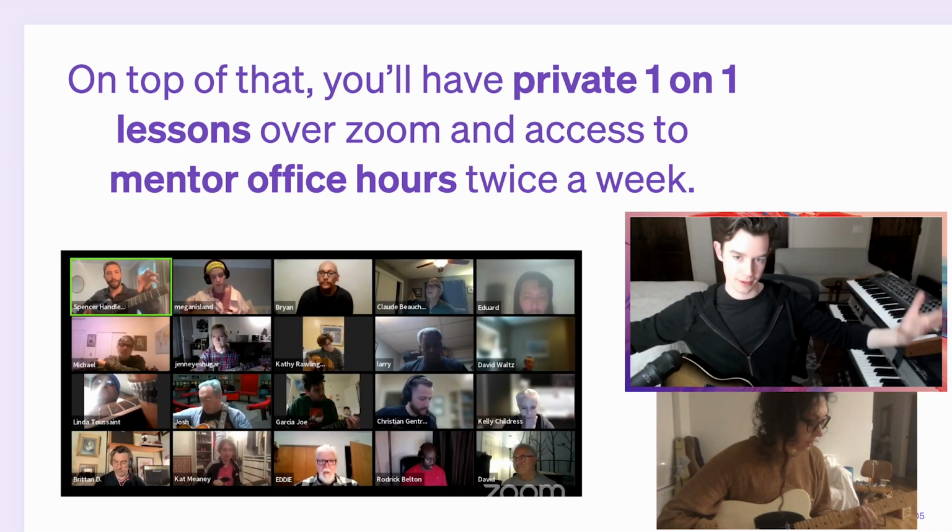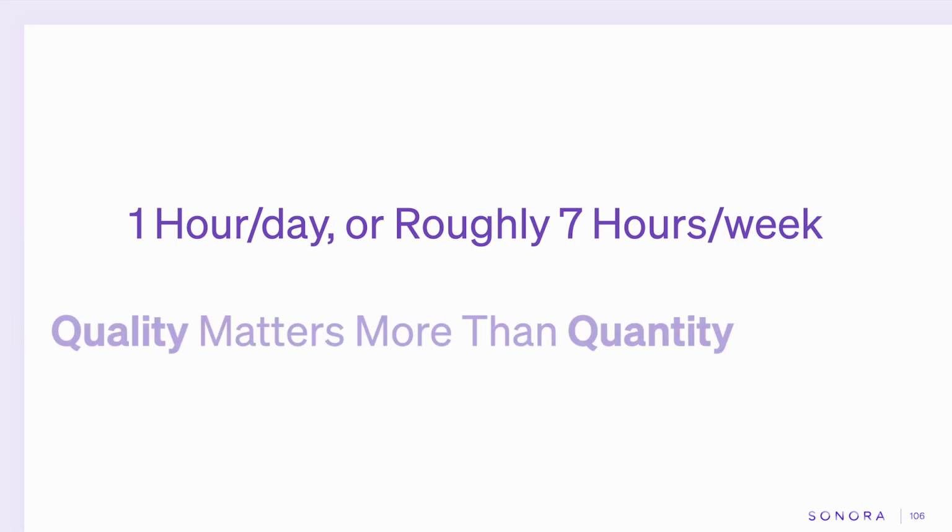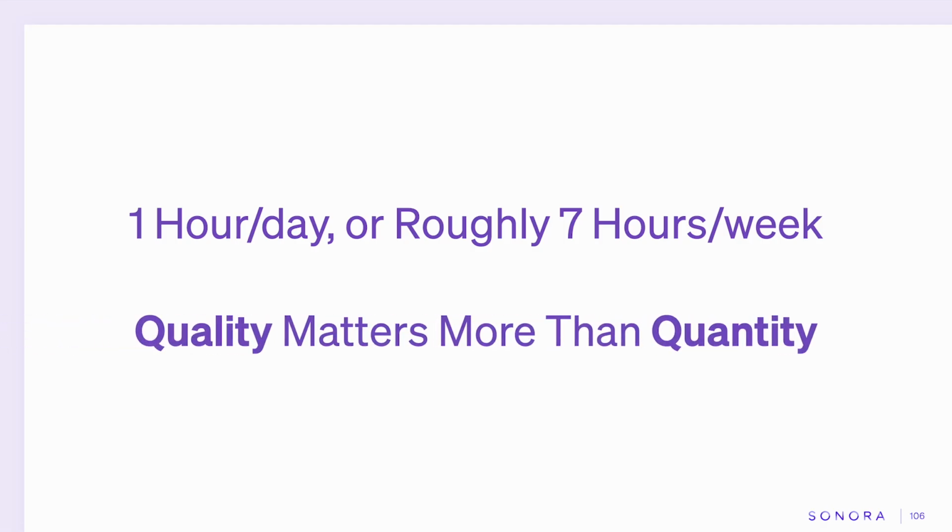And on top of that daily back and forth, you'll also have your typical one-on-one lessons over Zoom and access to your mentor's office hours twice a week, so you get plenty of face time for any questions that you might have. Now, you might be wondering about the time commitment. Know this, our top students practice about an hour a day, or roughly 7 hours per week. It's really not about cramming. Quality matters a lot more than quantity. With consistent, focused practice, you'll be super well positioned to succeed in the program.